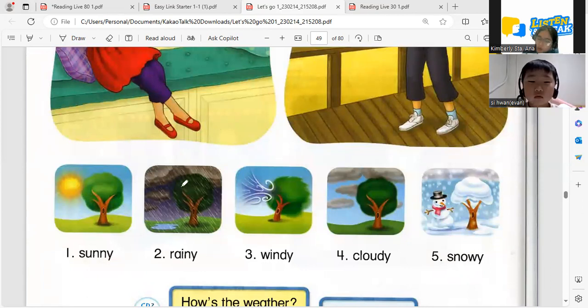Okay, Evan, what is your favorite weather? Sunny. Oh, you like sunny weather? What weather do you like? Do you like rainy weather? No. You say, I don't like rainy weather.